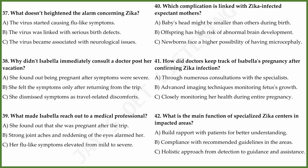But Isabella's anxiety didn't end there. She remained concerned about potential long-term effects that might not be immediately visible. This emotional journey underscores the importance of awareness and preventive measures against the Zika virus, especially for pregnant women or those trying to conceive. Unlike Isabella, many individuals may not connect their symptoms to a potential Zika infection.